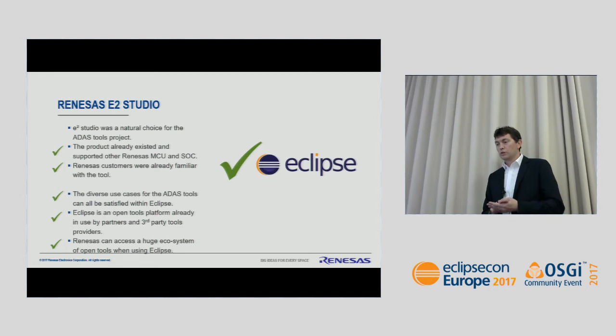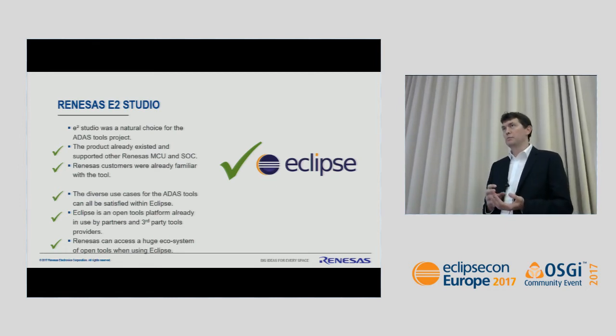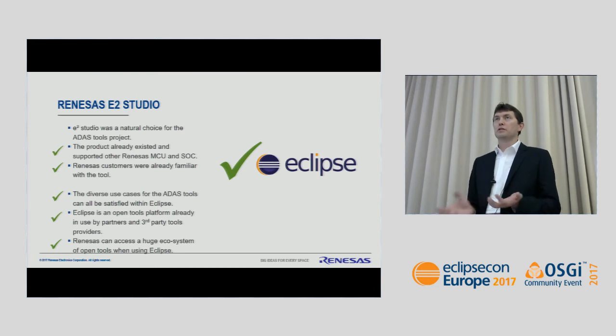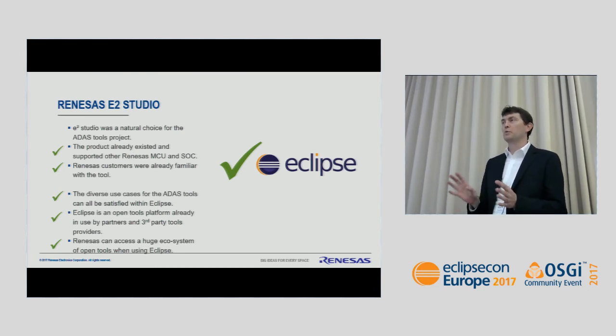You know, the product already existed. Our customers are familiar with it. It satisfies all those use cases that we really need. And it's an open tools platform, and for Renesas, that's very important. So we can capture all that ecosystem that's already there. We can work with partners, and they understand. More on that later. But they can understand. People can work with us easily, and that's a huge benefit.